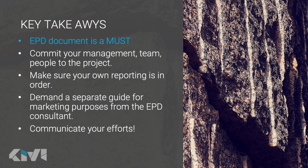And key takeaways, this is a must. I can now only speak for Finland, but without it, you're pretty much out of the game. And what you need to do is to commit, of course, your management, your team, and your people to this project. And of course, as I already mentioned, the reporting is very important. You need to have it in order already, even before you start the project.